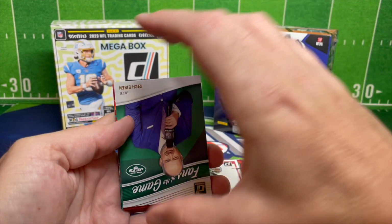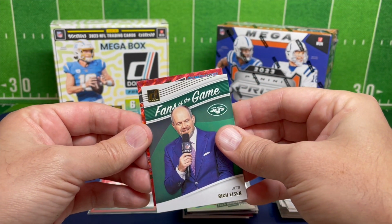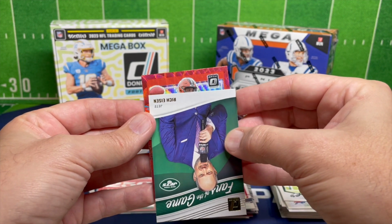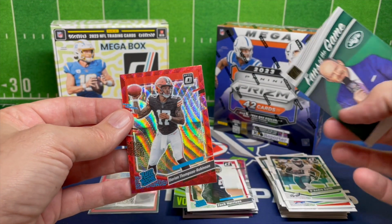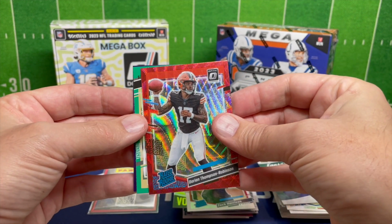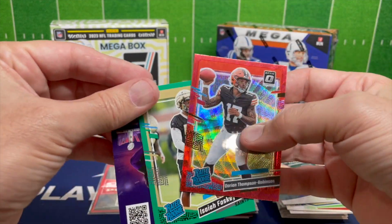I've got one of these horrible Fans of the Game, Rich Eisen cards. I'm not a big fan of that one. And red optic wave of, looks like DTR. All right, not bad. We can definitely sleeve that one up. And then our green press proof is Isaiah Foskey.